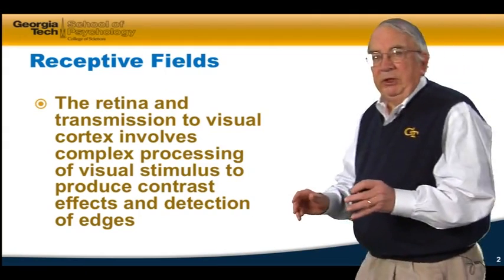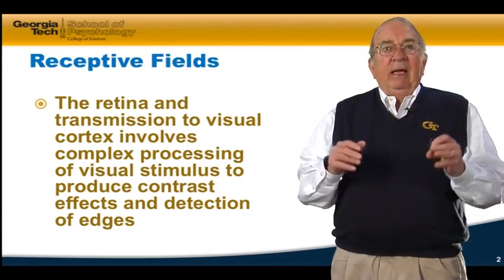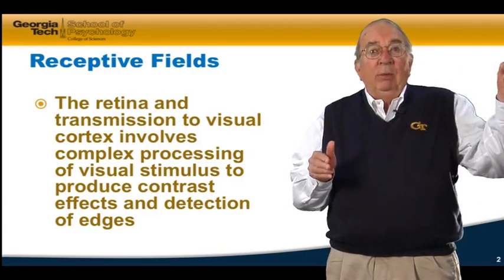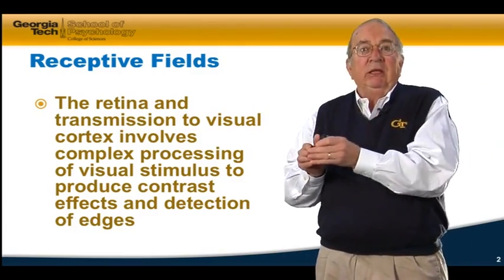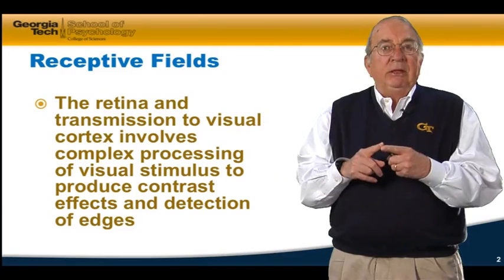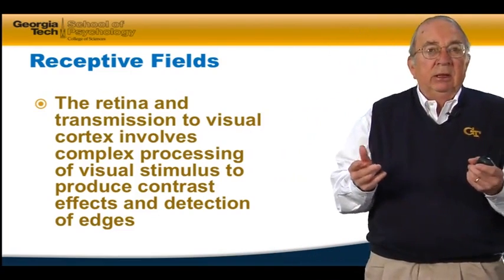Continuing our discussion on vision, I want to talk about receptive fields. The finding is that information doesn't go straight from the rods and cones to the brain in sort of a cable. In fact, information processing is taking place all along that route. Every time there's a synapse, there's an opportunity for information to be processed.